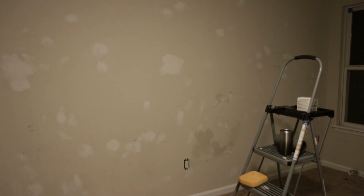My walls have spackle over them because, growing up, I was kind of a rambunctious kid. I didn't really care about walls. I'm like, walls, get out of my way. You will move for me. But no, walls break for you. They don't move for you.